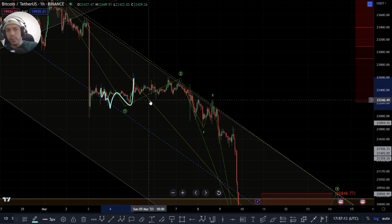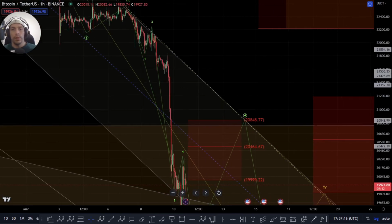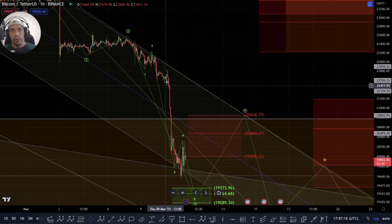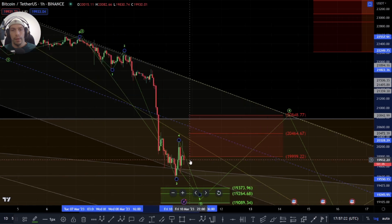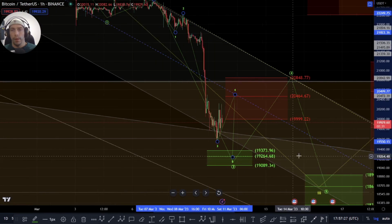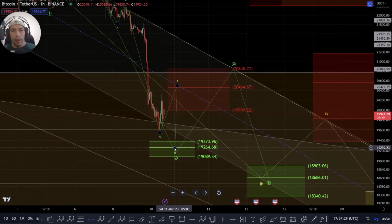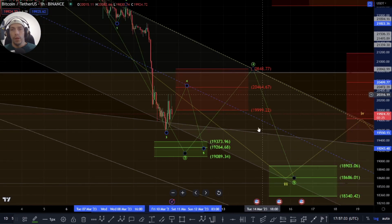So if that is the case, what I would then be looking for is the potential that we have this move as a 1, 2, 1, 2, 3, 4, 5 into this low point here. And then basically what we're looking for is for this fourth wave to play out here to the upside. So this fourth wave area that we'd be looking for would be this 20,884 to this 19,900 area.